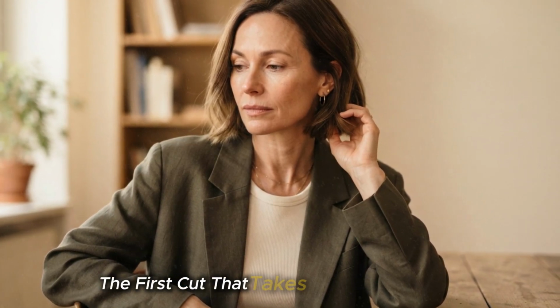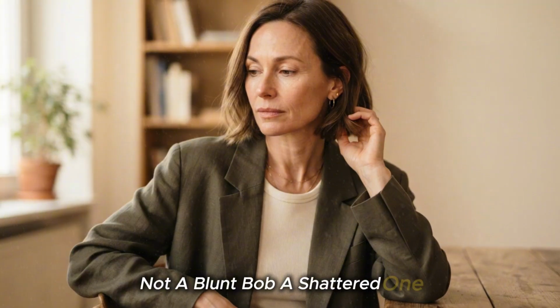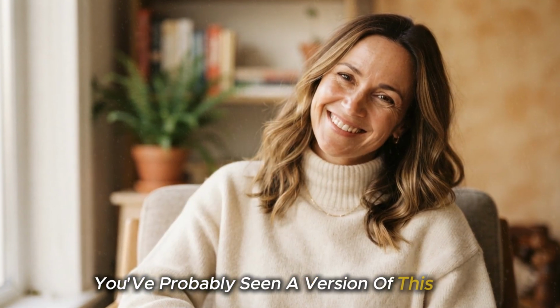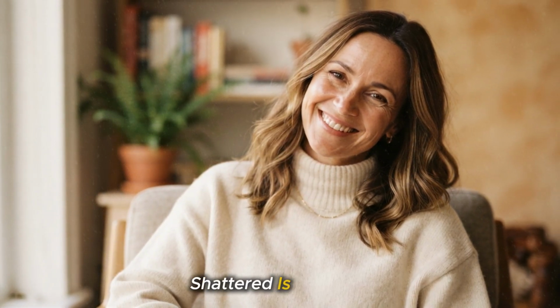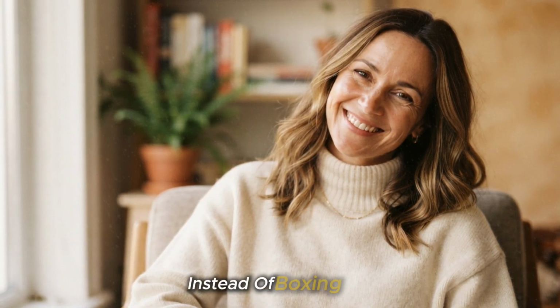The first cut that takes years off is a soft, shattered layered bob that hits right at the jawline. Not a blunt bob. A shattered one, with the ends textured so they move instead of sitting like a helmet. You've probably seen a version of this cut and thought it looked severe on someone else. That's usually because theirs was blunt. Shattered is different. The stylist cuts into the ends at an angle, breaking up the line so it grazes the jaw instead of boxing it in.